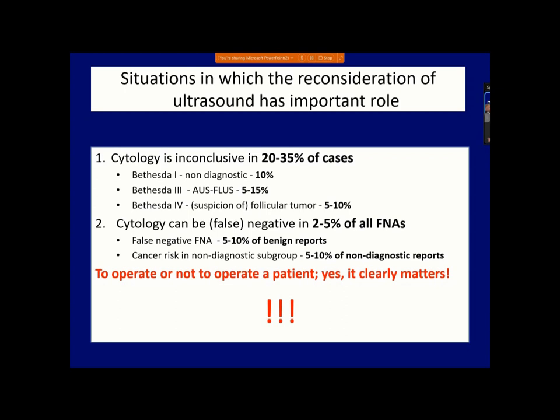So regarding echogenic figures, there are two kinds of figures which are very important in the decision of these 20 to 35% of cases: the presence of microcalcification and the presence of comet tail artifacts. And that's why it is important to realize and to correctly judge the echogenic figures in as many cases as possible.